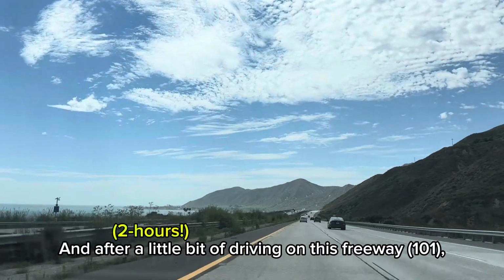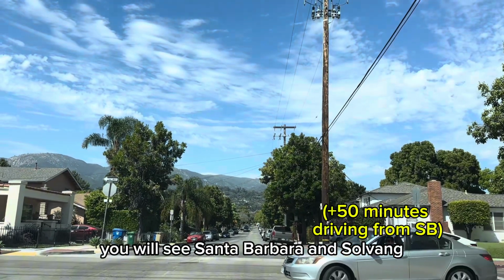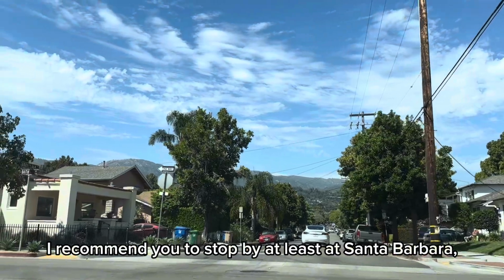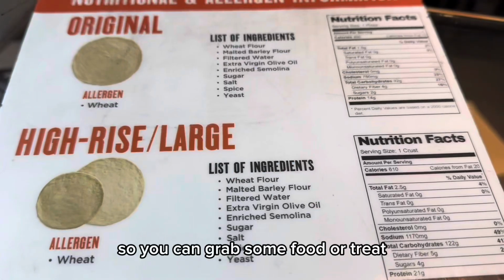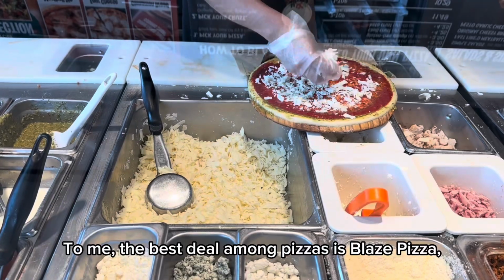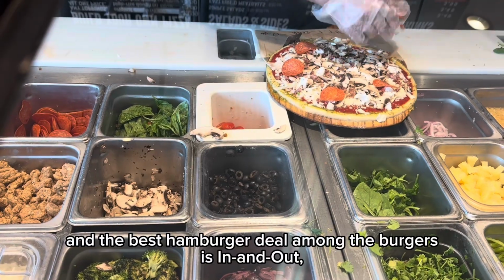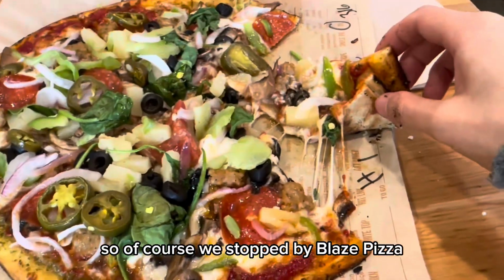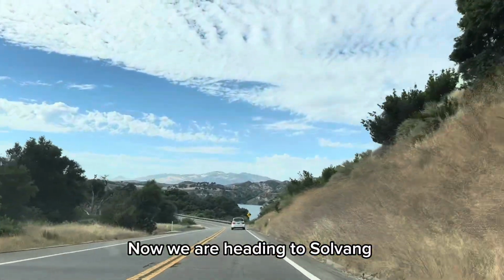After a little bit of driving on this freeway, you will see Santa Barbara and Solvang. And now we arrived at Santa Barbara. I recommend you stop by at least at Santa Barbara so you can grab some food or treat and also give your car some break. To me, the best deal among pizzas is Blaze Pizza, and the best hamburger deal among the burgers is In-N-Out. So of course we stopped by Blaze Pizza. It was so delicious. Now we are heading to Solvang.